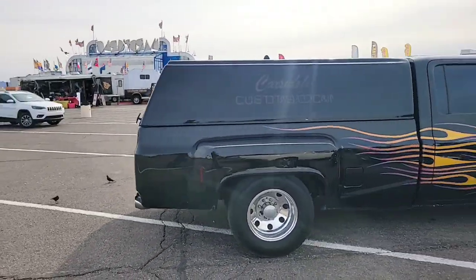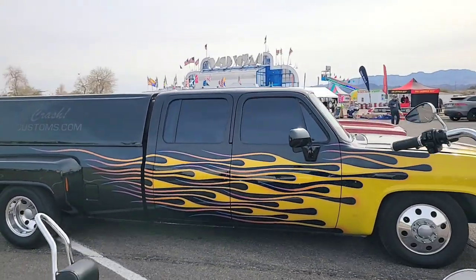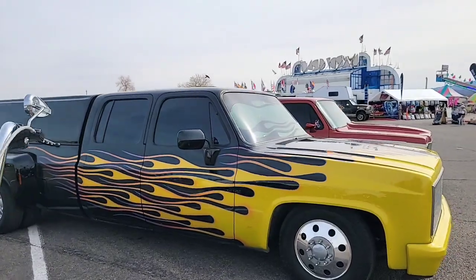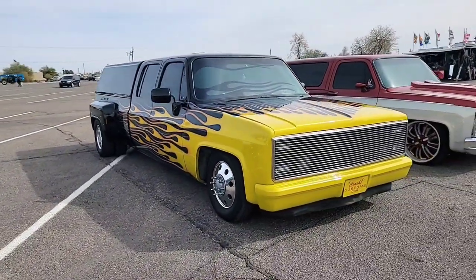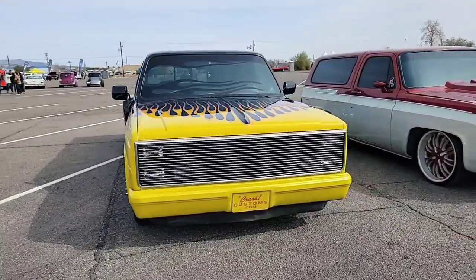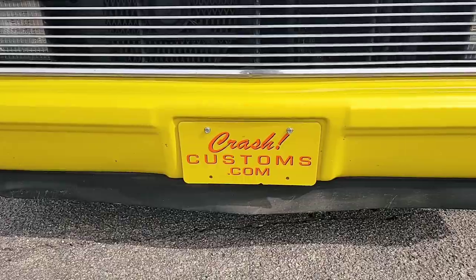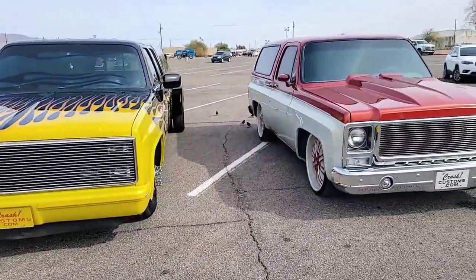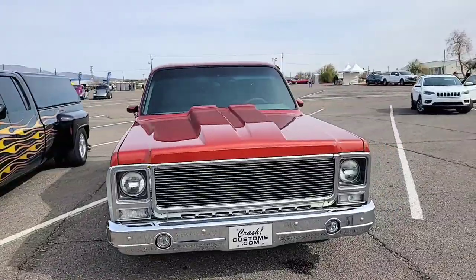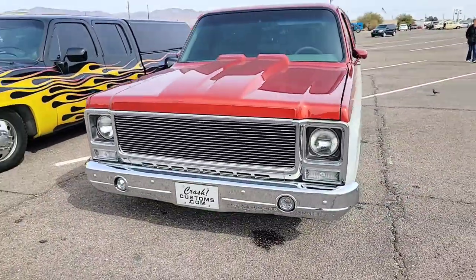There's the Crash Customs truck. Last week's video, said hello to Crash Customs. Hot Rod Shop, Lake Havasu City. So you go down over here, you go to CrashCustoms.com. There you go. Or the other, CrashCustoms.com. Either one, look them up on the web.